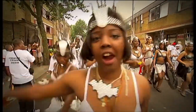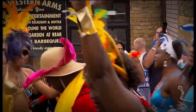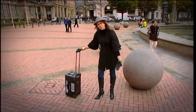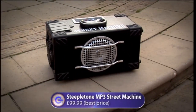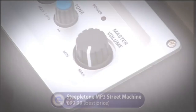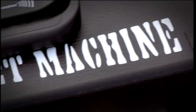Every street party needs music. Traditionally, you'd fling open your windows or blast some music from the back of a float. But since I had no float or windows, I had to find some tech for my tunes. And I'm going to play them on this rather fabulous piece of kit. I guess you could call it a boombox for the digital era. The Street Machine is the ultimate boombox for playing your digital music. It has an SD slot, USB connection, and an integrated iPod dock. It's light enough to carry, and its rechargeable battery and robust finish make it ideal for a block party.